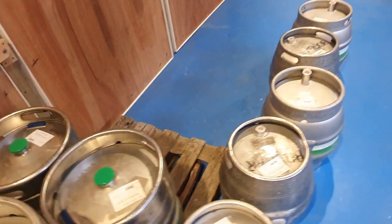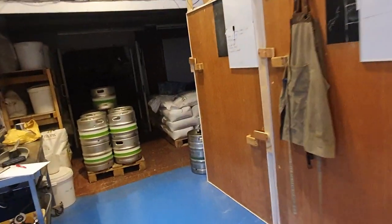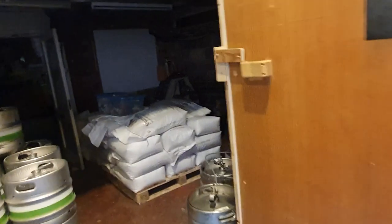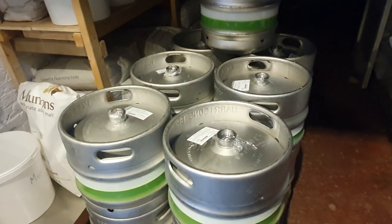And we'll get all of these beers, a lot of these kegs have been conditioning, into the cold rooms and tucked away safely. Over here are some more kegs that are charging up at the moment. These are kegs that are waiting to be charged.